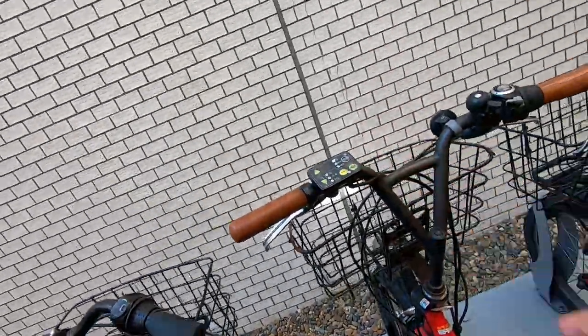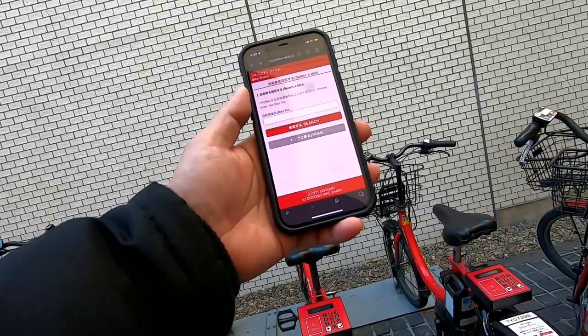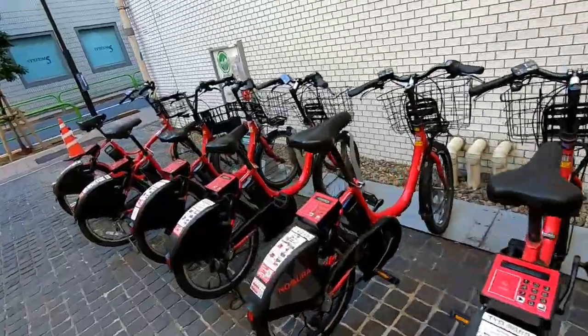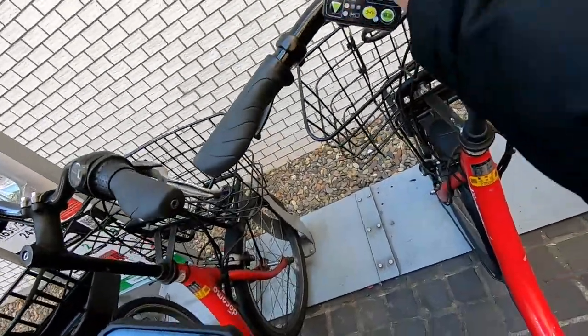Yes, 80%. So what you need to do is download this bike share app. It's called Docomo Bike Share. And once you register, you find your bike. Okay, I will stick with the one that's kind of broken. This one. 90%.